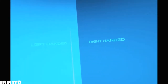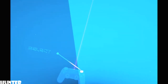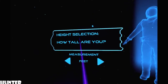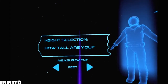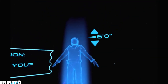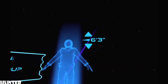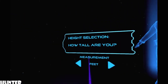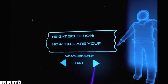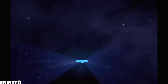Select if you are left or right-handed. Adjust the height to match how tall you are. The following steps will confirm that you are positioned correctly within the tracking area.